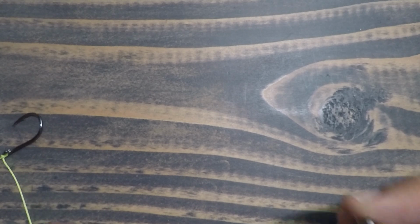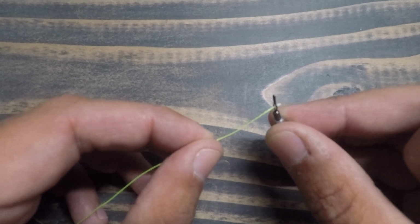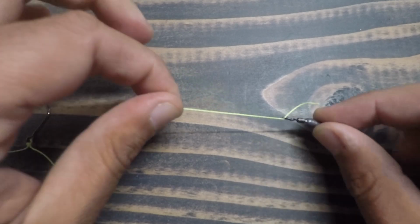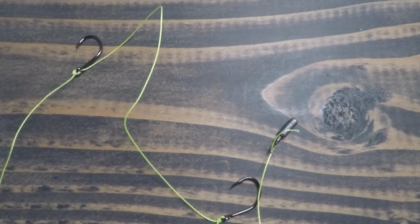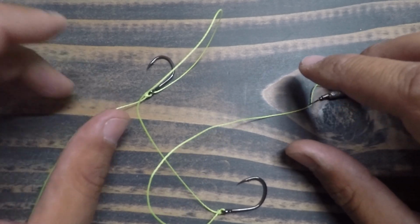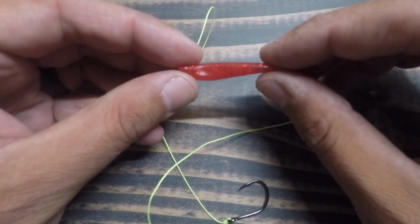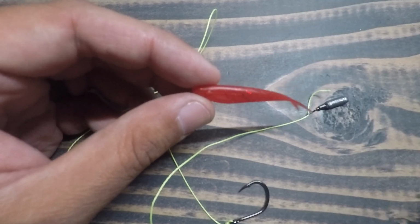And the last thing, anglers, is to go ahead and tie on that drop shot weight. So we're going to slide it in there, cinch it up, set, and we got it. And there you go, anglers. We got the double drop shot all tied up, ready to cast out. Before we cast it, we've got to tie on our minnows or other types of plastics you're using. Remember, we talked about nose hooking, so let's take a look at that.